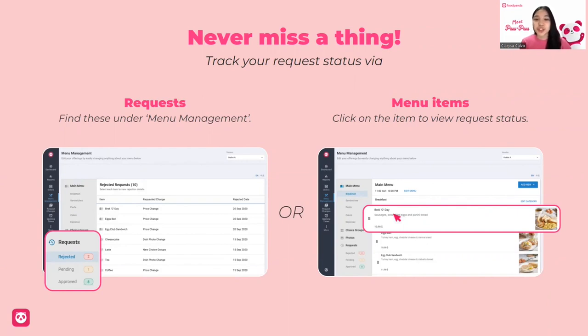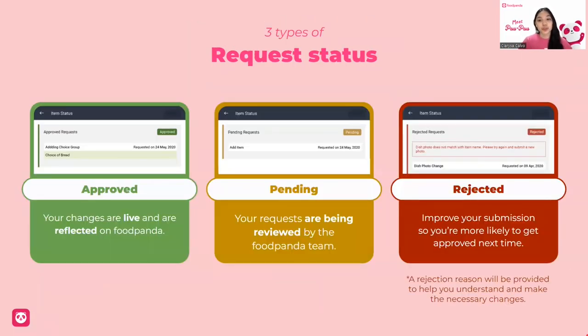So you can find your requests sa menu management, and it is at the very bottom. So makita ninyo yung rejected, pending, and approved. Or pwede rin naman clicking on your menu items mismo to check if na-approve na siya. Upon checking that, we have 3 types of request status. So meron yung green, yellow, and red. So green, syempre, approved siya. So it is live and are reflected in real time na sa Foodpanda.